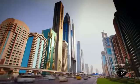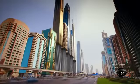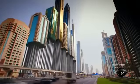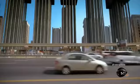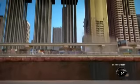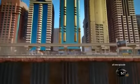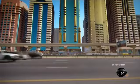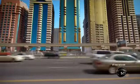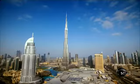There's more concrete per block under Sheikh Zayed Road than almost any other street in the world. But without these piles, Dubai as we know it would not exist. The city's engineers have cracked the challenge of anchoring skyscrapers in the sand. But they must also protect them from the ferocious desert wind.